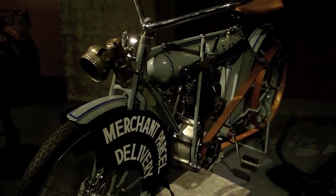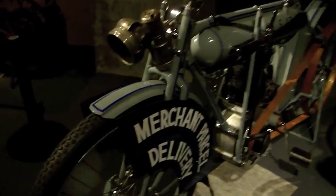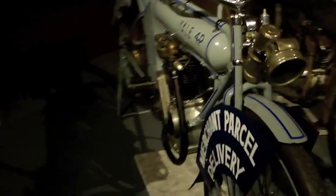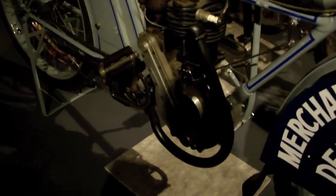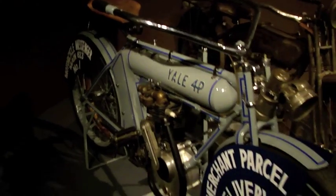Here's another merchant motorcycle. It's the 1911 Yale 4P. Very beautiful color. They restored this one. Leather belt, single cylinder, pedal start. Wow. That exhaust system. Curves to the bottom. Very nice. This, of course, is an icon. This is an icon of America right here.